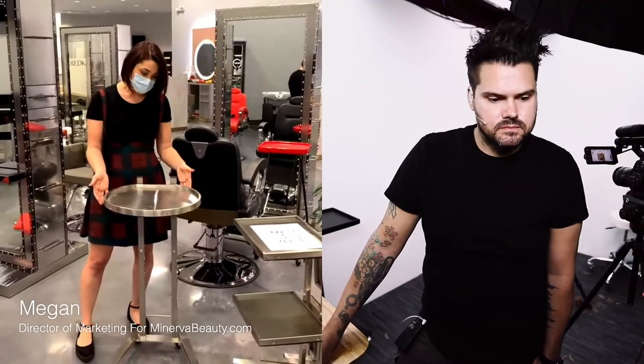So we have this guy, which is similar to the Kato. This is the Granger. We also have one called the Watson. That is the rectangle version that you have, Matt, in black. But like those, they fold down.